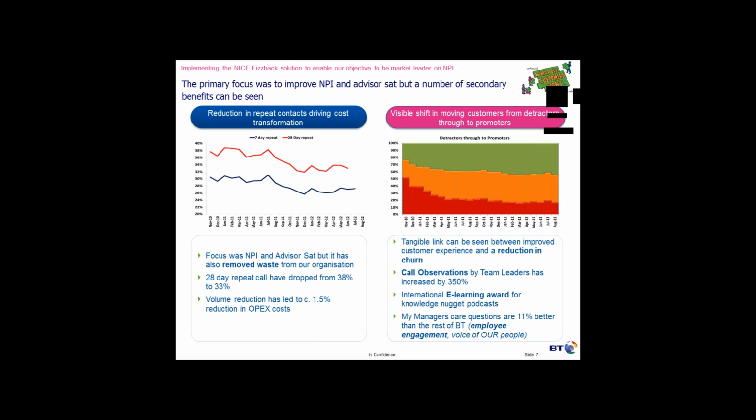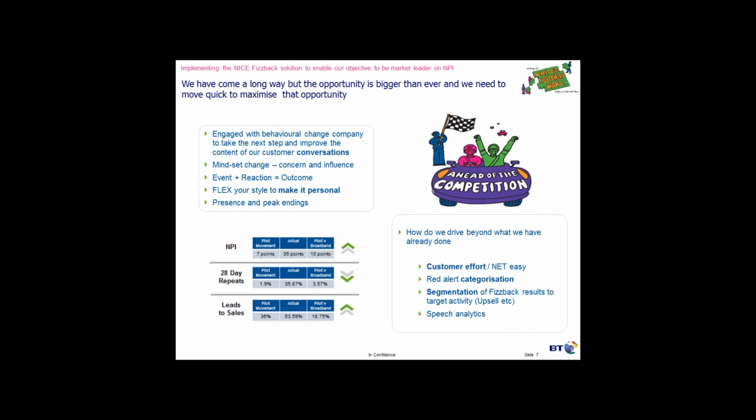And interestingly, our call observations, so the volume of observations our team managers do, has increased by circa 350%. So you can see even from that figure alone, the volume of time our managers spend with our people has significantly increased. Just finally to touch on what next, we've delivered some good results for me. There's still a hell of a lot to go at.